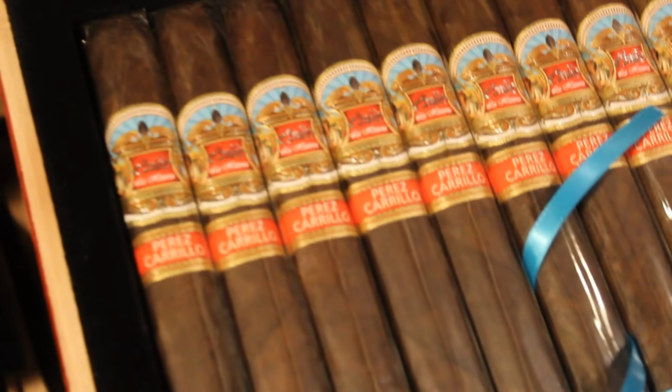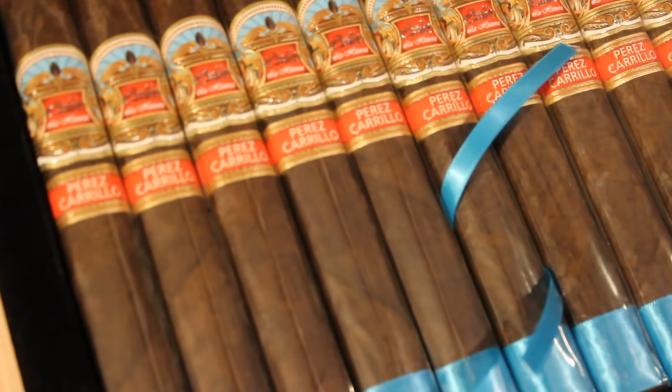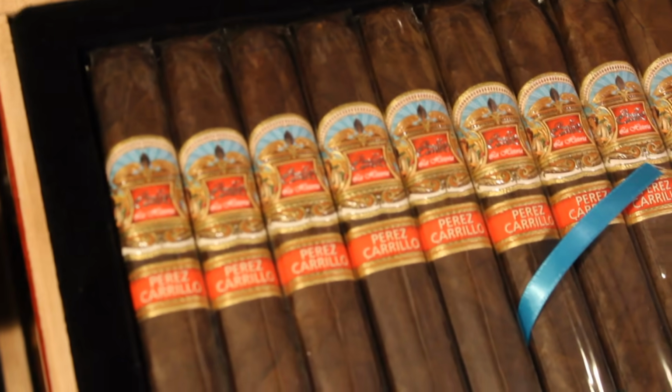Speaking of nice looking boxes, we've got one of another perennial favorite, and that is the EP Carrillo La Historia in E3. Beautiful stick in its own right. One of those few cigars that I've given a 5 puff score on. Love the box work on it. It's just this beautiful red cherry wood finish. Just absolutely great craftsmanship on this.